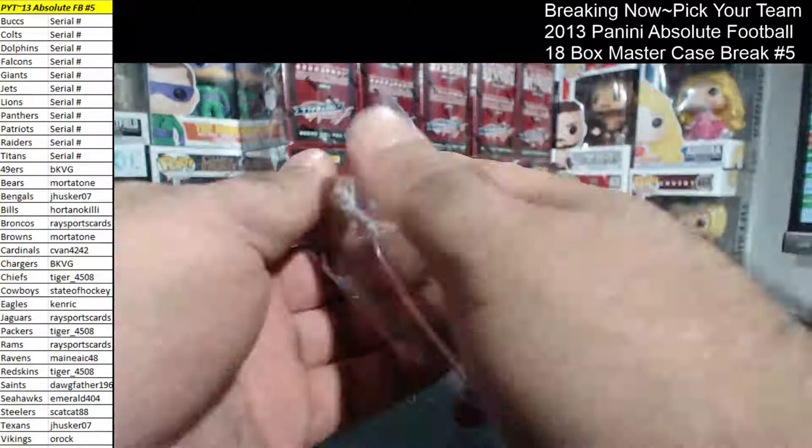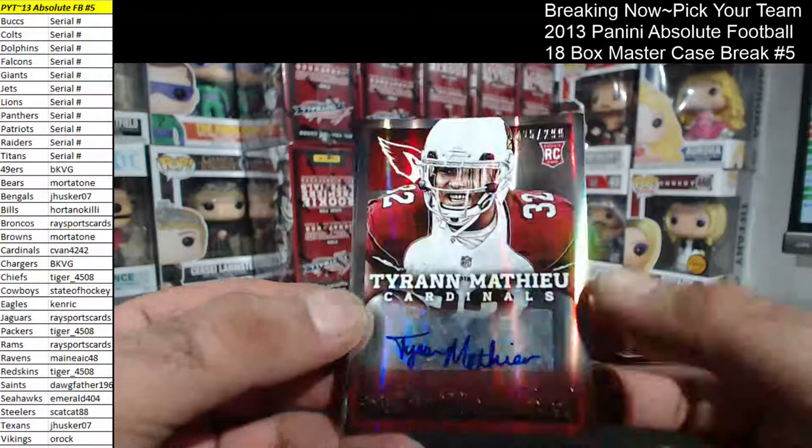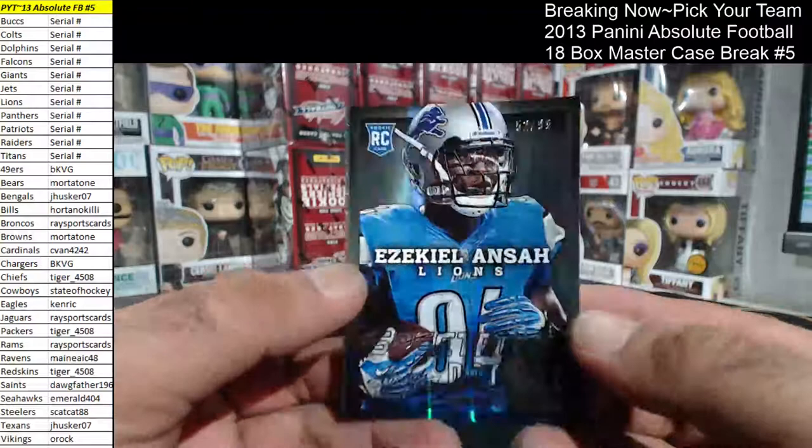Barkley autograph, Tyrann Mathieu for the Cardinals. C Van 42-42, 25 of 299. The Honey Badger. Ezekiel Ansah for the Lions, spot number 2, 52 of 99. Spectrum rookie. And Eagles, 33 of 99. LeSean McCoy.